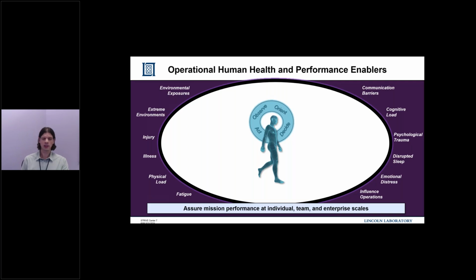So there's a large number of factors that can challenge human health and performance that you can see here on the outside of this bubble. Things like environmental exposures, injury, fatigue, cognitive load, disrupted sleep. And our group uses the OODA loop, the observe, orient, decide, and act, in order to manage these challenges. So the first thing that we do there is to observe that challenge, and then orient ourselves to how that challenge is influencing the person. In other words, what's the human response to that challenge?